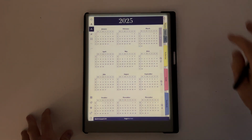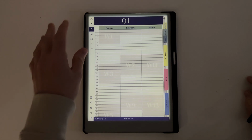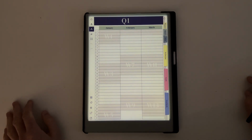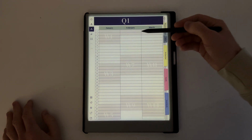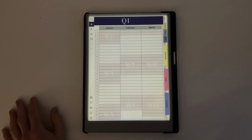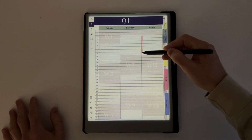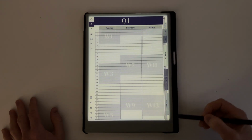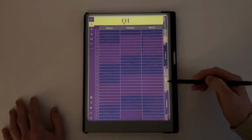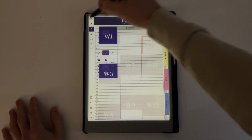Let's move on to the quarter. March is in Q1, so let's look at Q1. So the quarterly page is broken down by your month. So you've got January, February, March, dates along the side, and then you've got a little entry here. You can use it however you want. I personally like to use quarters to block out periods of time. Maybe if you've got a big project on at work that's going to be going on throughout, I don't know, this week in March, you might want to grab the highlighter, and this is a very rough example, but just highlight certain periods of time and just block it out that way. Oh, I've changed the color of that as well.